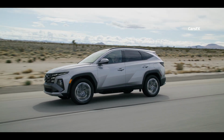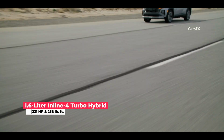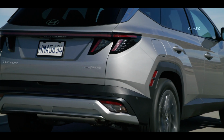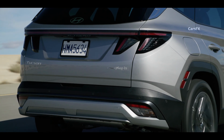If you want to add even more refinement, then the hybrid with its combined 231 horsepower and 258 pound-feet of torque is the way to go. In everyday driving, the precise steering, comfy ride, and confident handling highlight one of the electrified Tucson's best features: its hushed interior when at cruising speed.